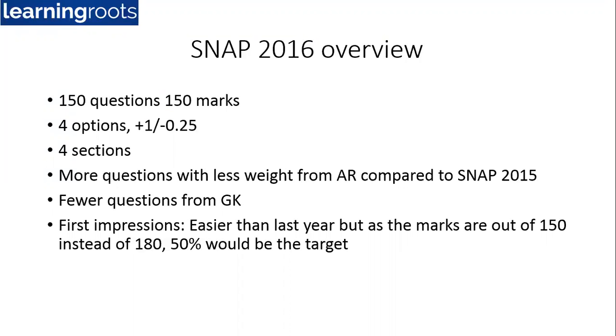Earlier SNAP used to have an analytical reasoning section, which used to have 30 questions, and these 30 questions were worth 60 marks. Now this year the weight came down and you had 40 questions worth 40 marks. Fewer questions from GK. Yes, we had 40 questions last year from GK, although it was a tad difficult, but we had 40 questions nonetheless. This time the number of questions in GK came down to 30 questions, and so it was an even 150 paper.